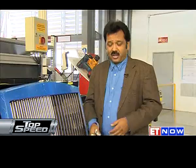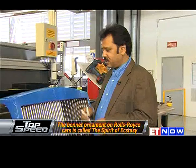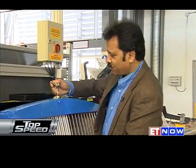What's really a Rolls-Royce without this beautiful lady here called the Spirit of Ecstasy? This is what gives the car its special identity. And today it's my turn to fit this one onto this beautiful grille. She looks beautiful, doesn't she?